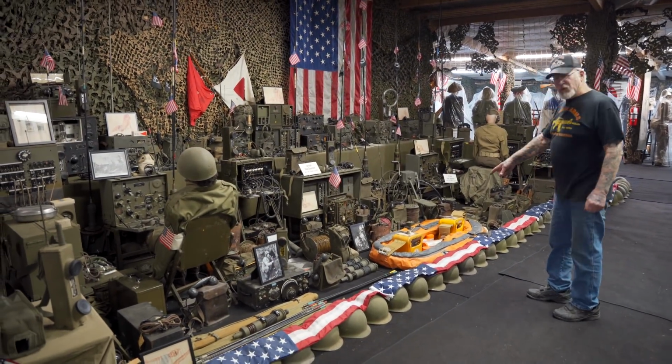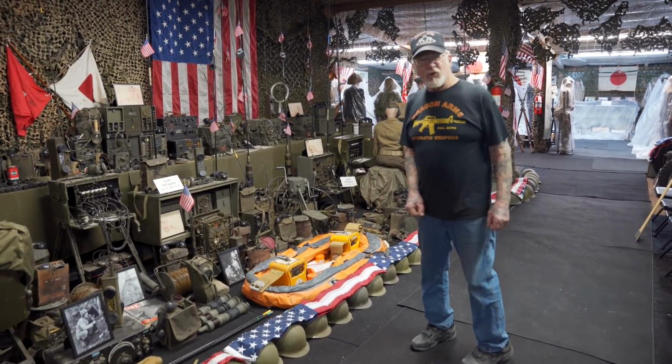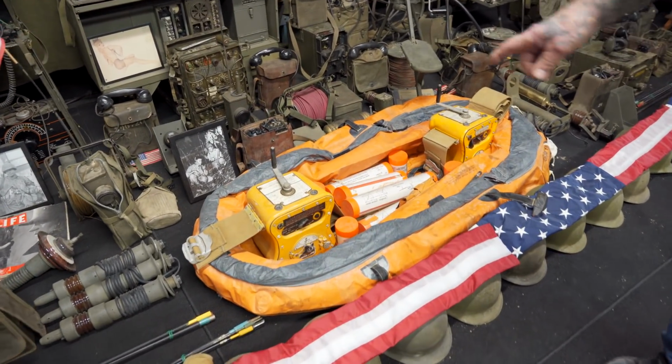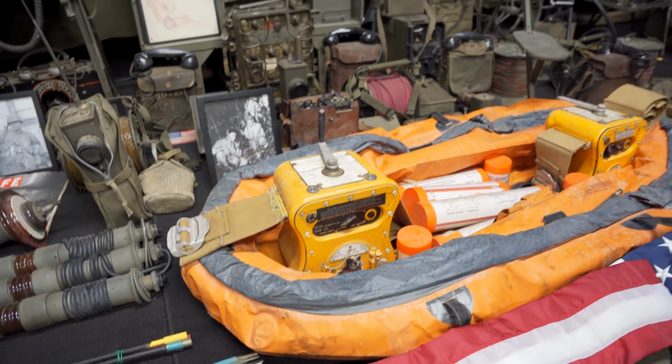Okay, you're probably wondering what the raft is there for. That's the raft that was in the B-24, B-25, B-17s, and B-29 bombers. And these are the SOS signal transformers. And that would send a signal out so they could be rescued.